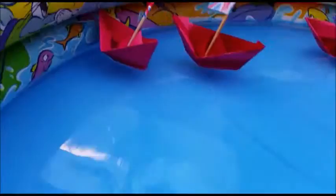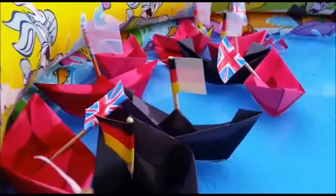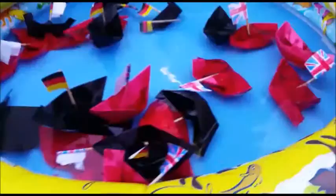Oh no! What are those German fleets doing here? Well, it doesn't matter. We have more ships. I'm going to turn all fleets towards the main fleet. But oh no, I just lost two battle cruisers.